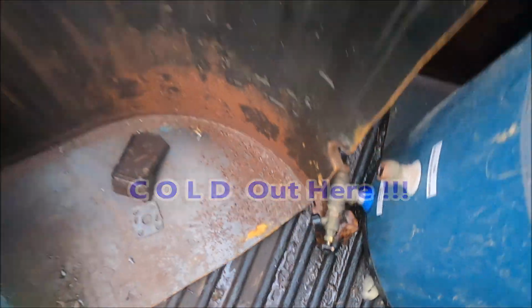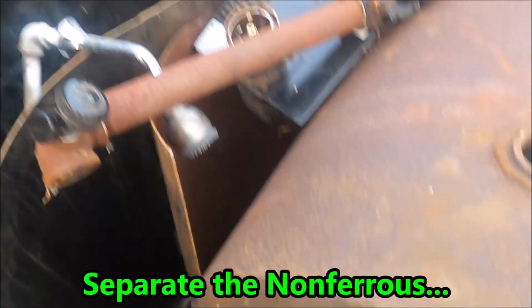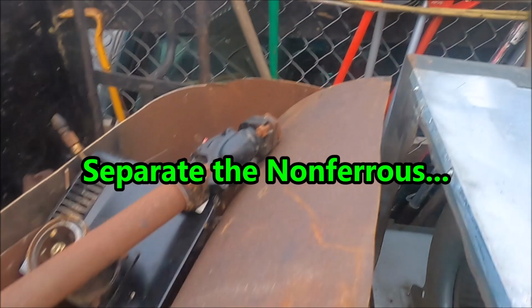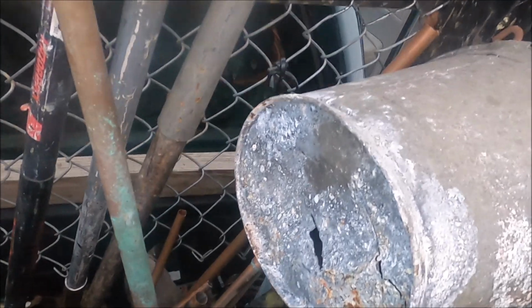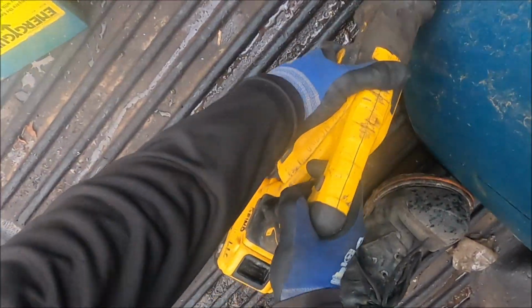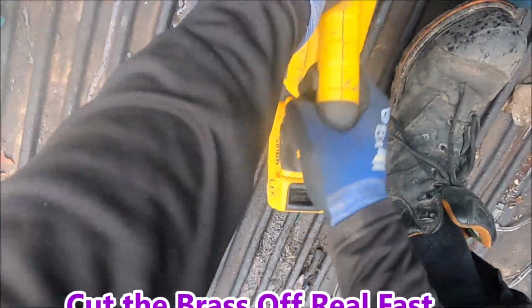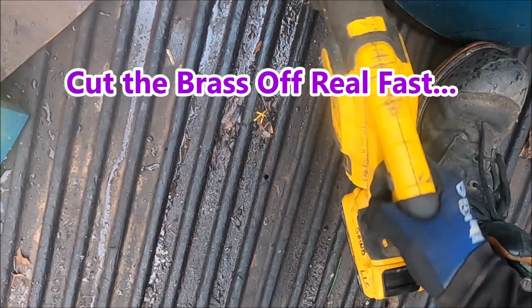There's a few brass pieces on a couple of these fixtures. I gotta cut them all off before I take it to the yard. Plumbing brass, stuff like that. Back here's where a bunch of the copper is. I gotta dig it out, sort of. There's one.